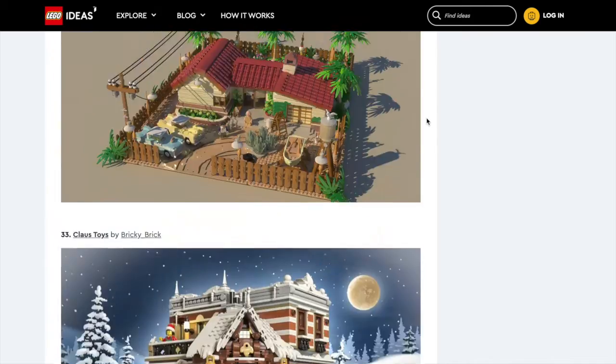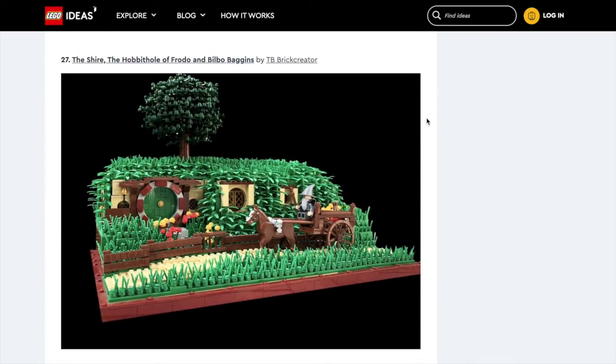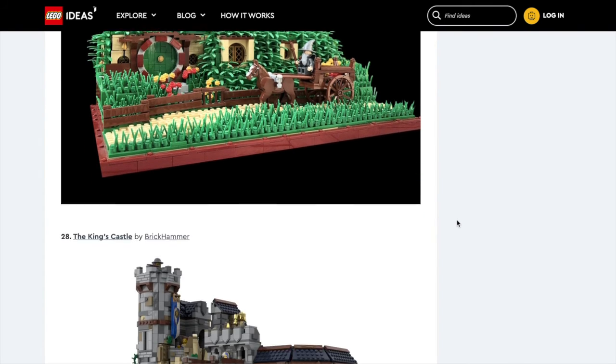Oh wow, we have a long way to go. This build is really nice, but I think the other one is better in my opinion. It's a lot cleaner, it doesn't have this much shrub going around it. This is a beautiful build, but if Lego were to make a Bag End set, I hope it's the other one, because it's a little bit more unique.